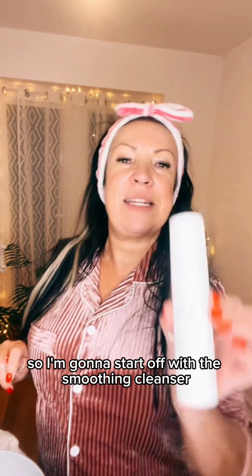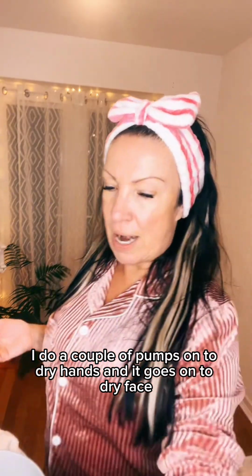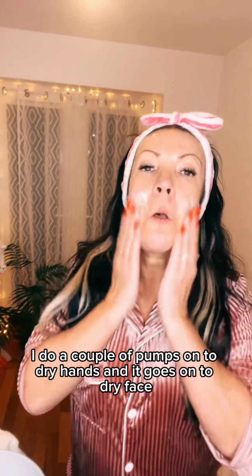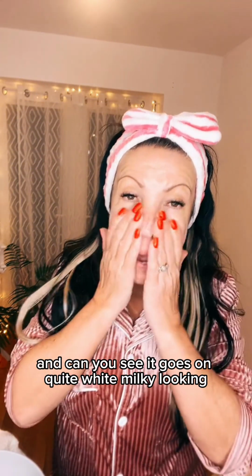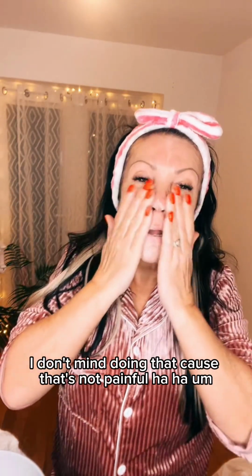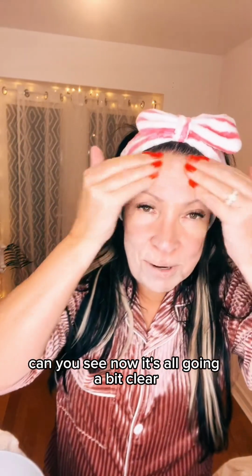Okay, so I'm going to start off with the smoothing cleanser. Now this, I do a couple of pumps onto dry hands and it goes on to dry face. Can you see it goes on quite white, milky looking? So you just rub it in. I don't do my eyes because my eyes are eyelash extensions. I don't mind doing that because that's not painful. Can you see now it's all going a bit clear?